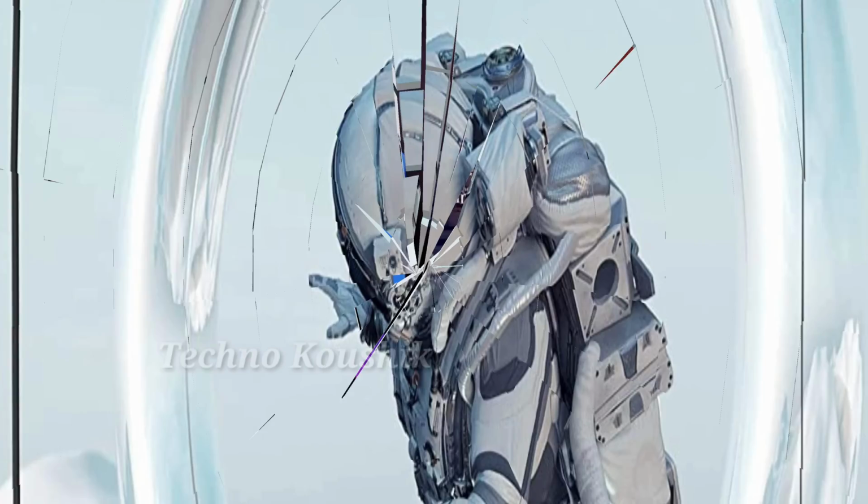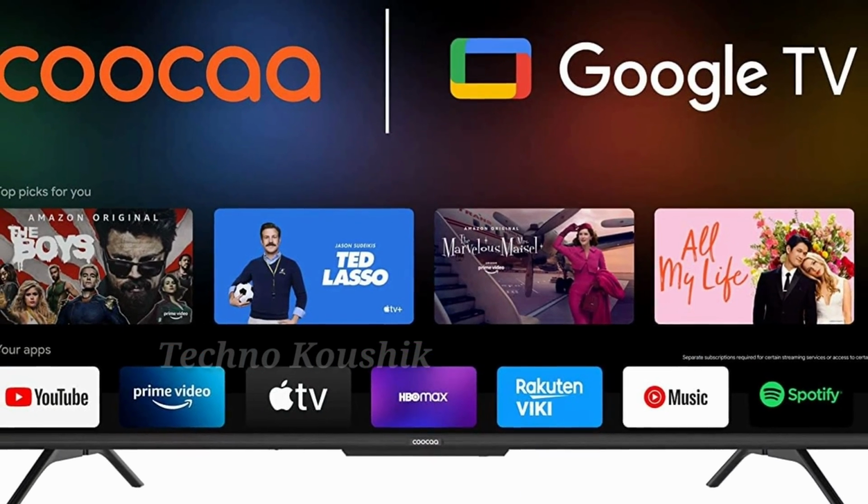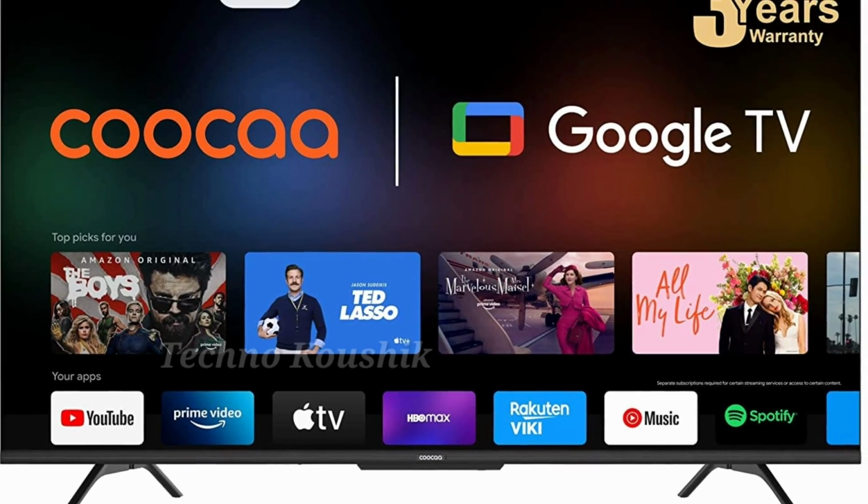The excellent acoustics, Dolby Audio and DTS indulge you in multidimensional surround sound, just like roaming in the ocean of sound with pleasure.